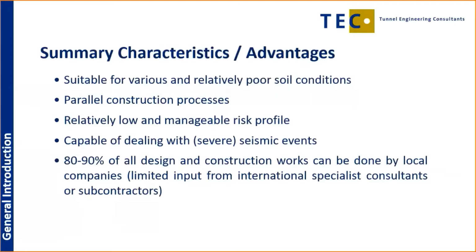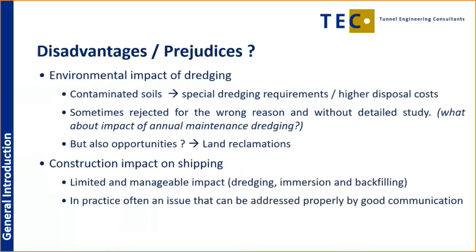And what is regarded as a serious advantage as well is that 80 to 90% of all the design and construction works can be done by local companies. So there's only a limited input required from international specialists, consultants or subcontractors, which makes it quite attractive for the local construction industry. But obviously there are also disadvantages, or maybe prejudices if you like.